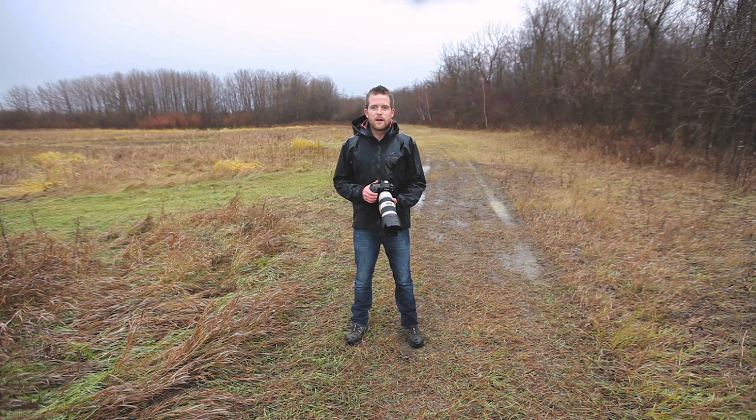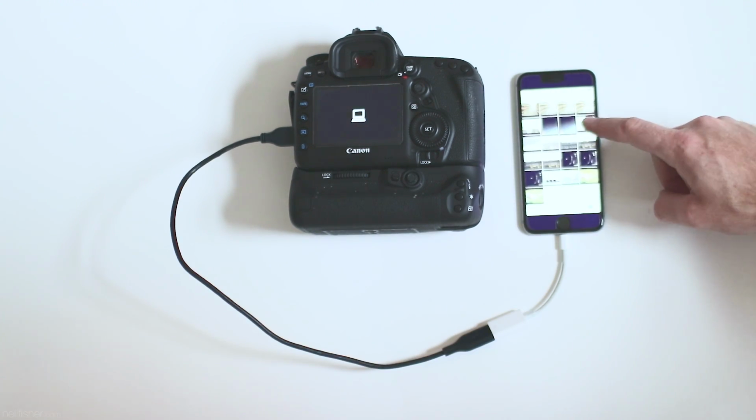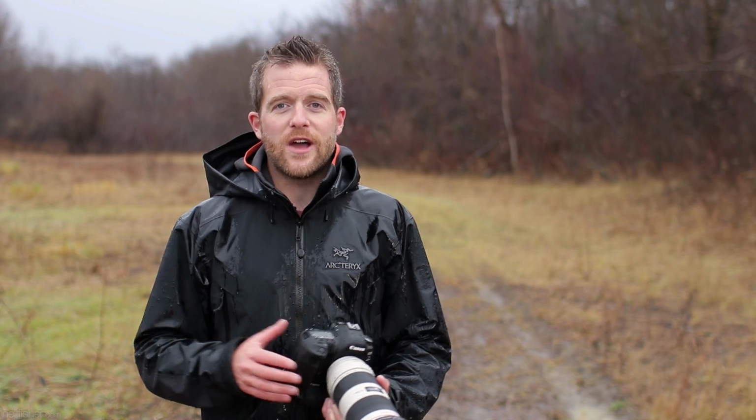Wi-Fi is great when it comes to remote shooting, but it can be sluggish for image transfers between camera and smartphone. So for that, I rely on old school USB. A host USB adapter for any smartphone is rather inexpensive, and it is much faster than Wi-Fi.